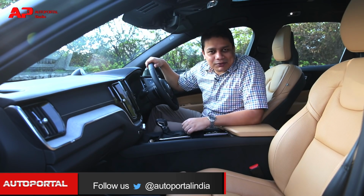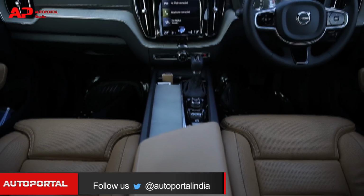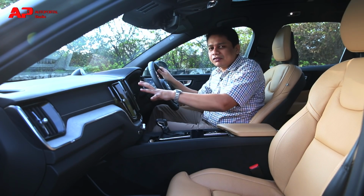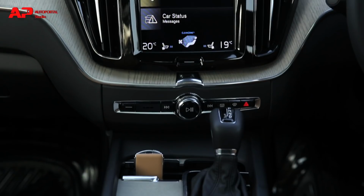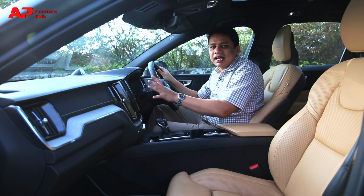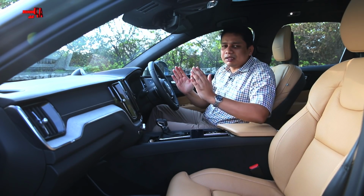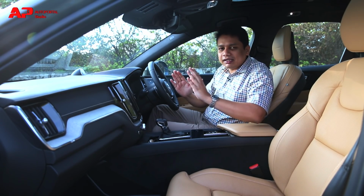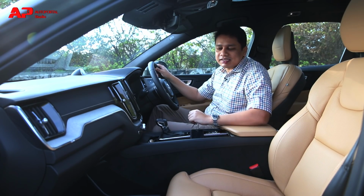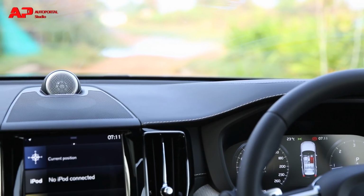Well, as soon as you enter the cabin of the XC60, you'll realize that it feels like a miniature version of the XC90's cabin because a lot of the switchgear and a lot of the materials are the same. You get the same iPad-like touchscreen over here for the infotainment system, and it really is a nice and intuitive system to use. Now, it is a minimalistic looking cabin in terms of the design and the layout, but in terms of luxury and opulence, it is right up there with the best, and the perceived quality levels are phenomenal as well.